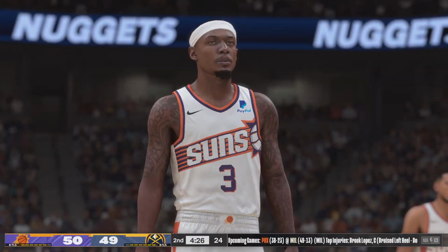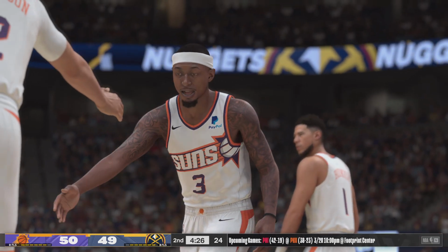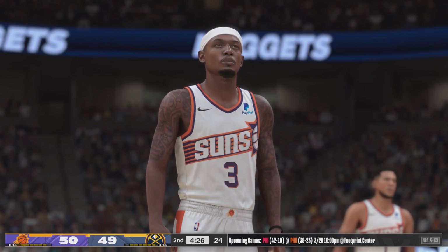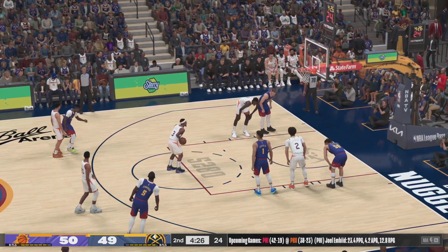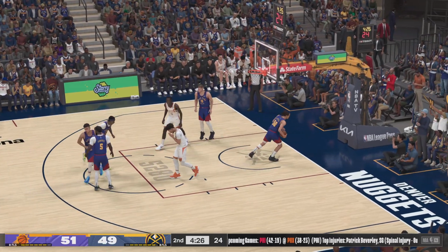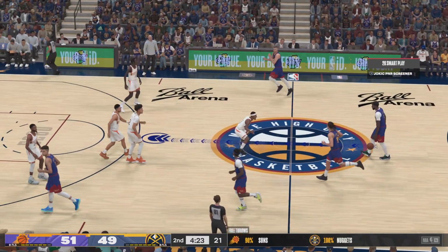And he knocks down the first one. And both free throws good for Beal. And a great job from the line this quarter. They've gotten their percentage way up there.